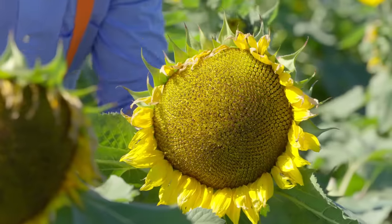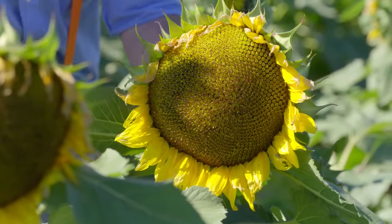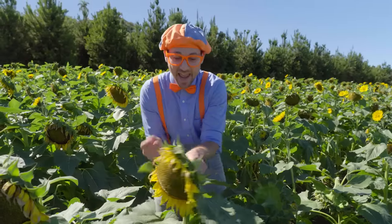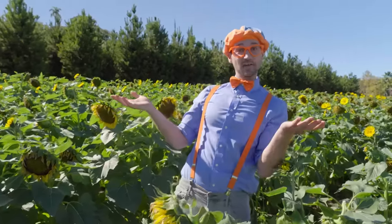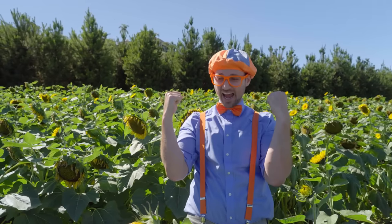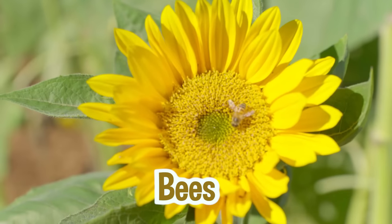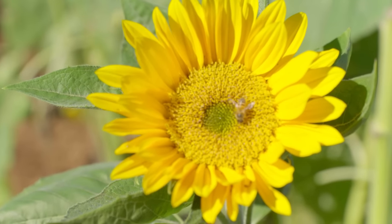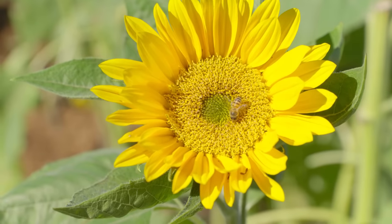Wow. And do you see how this sunflower has no sunflower seeds? Yeah, because this is a decorative sunflower. They're so pretty. But some sunflowers have sunflower seeds, and you can eat them, and they're healthy. And did you see all these bees around here? The bees are very important because the bees cross-pollinate from the pumpkins to the sunflowers. So cool!